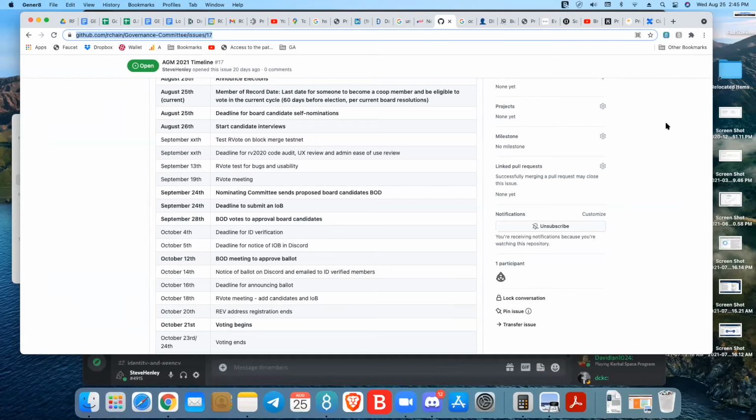Is the email necessary? I sent in the form. I don't think I need to send an email as well, or do I? Yeah, you need to send an email by today. Okay. Okay, thank you, Jim.